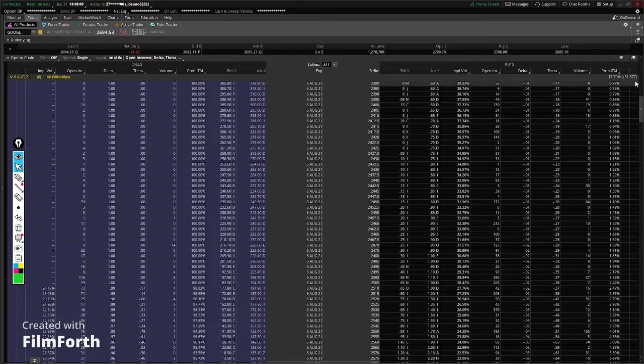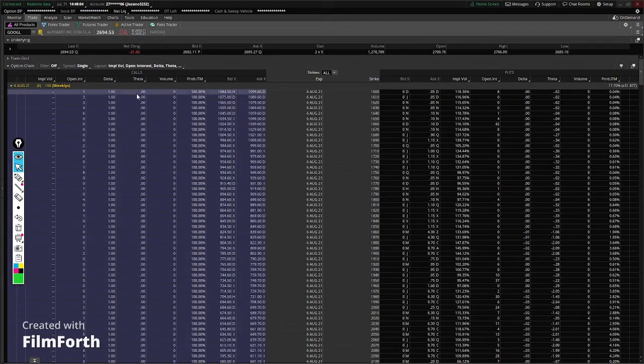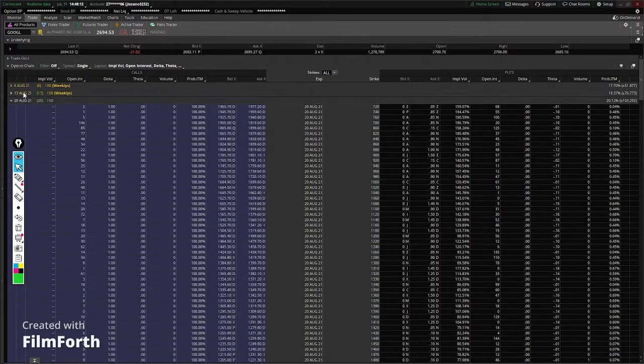So, again, I do have a few videos out there on the option chain. Delta is how much you will make per dollar move. Theta is how much you will lose per day due to time decay. Now, I said in the picture that we only trade weekly options. With GOOGL, we are actually going to go to August 20th, 2021. So we're looking at 3 weeks out, okay?